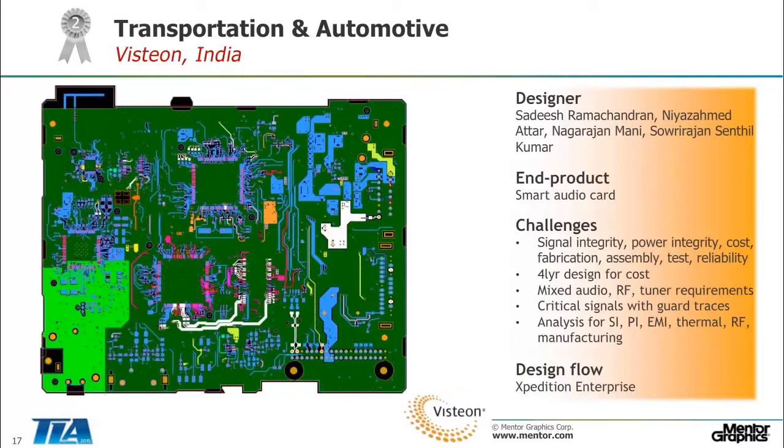A few of the judges' comments. One noted good density for a four-layer design. Another one noted that they met customers' expectations for performance and cost. Congratulations to the team from Visteon.